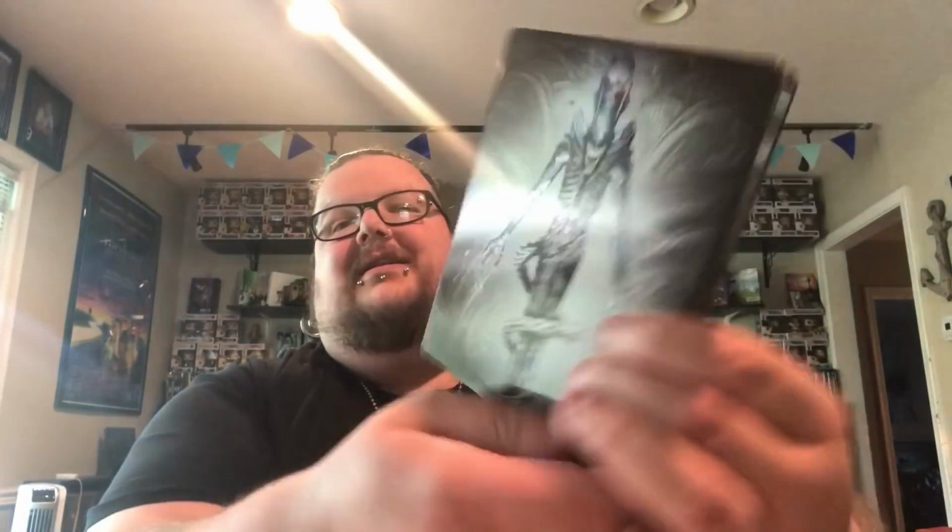But there's the front. Awesome picture on the back. There's the spine. And then check out that inside. Hopefully you don't have much glare. It's awesome. The last pickup for this teeny tiny Blu-ray update is the glass steelbook.